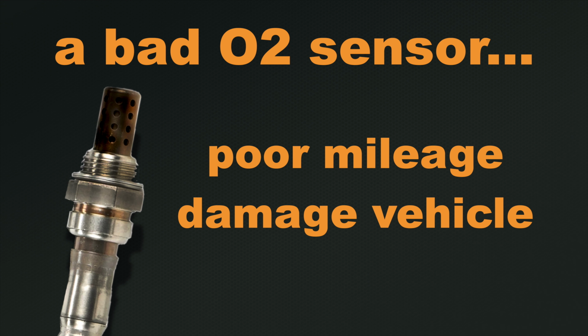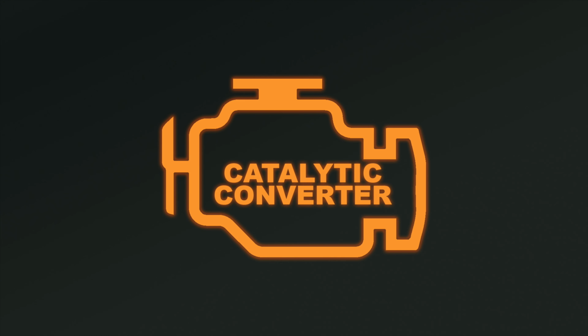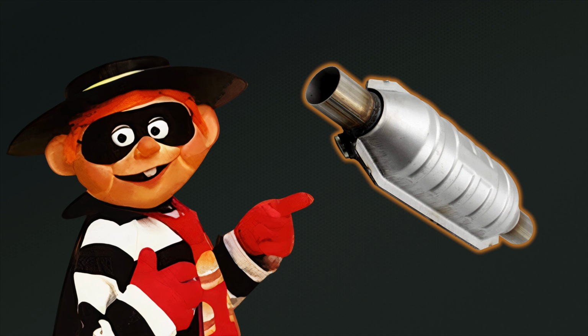which is a bad catalytic converter, or one that's starting to fail, or even, hopefully it didn't get stolen. People are stealing catalytic converters because they're worth so much money. Those are two very common causes.